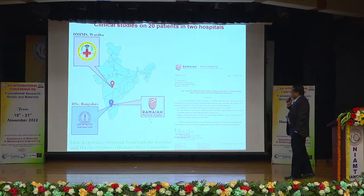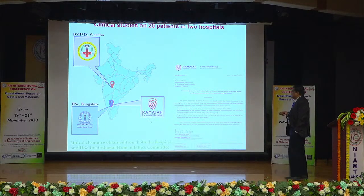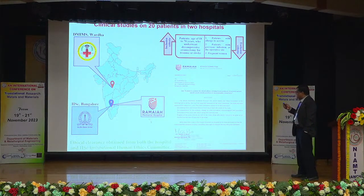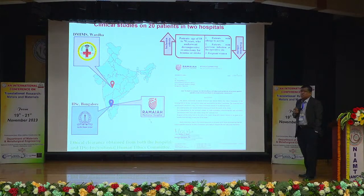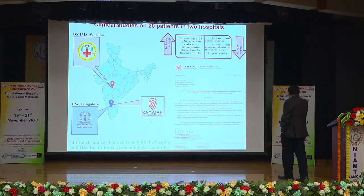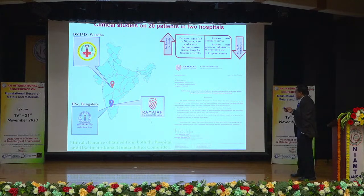Then we went through all the ethical clearances, both from the Indian Institute of Science as well as the hospitals, and this was the inclusion criteria of the patients. Patients between the ages of 18 and 70 who underwent decompressive craniectomy for trauma or stroke were recruited in this study, and some patients, like pregnant women or patients with previous infection at the operative site, were excluded.